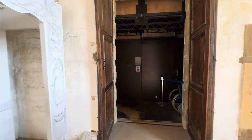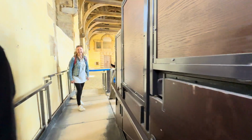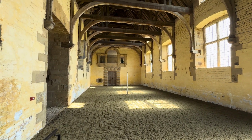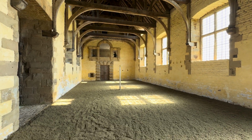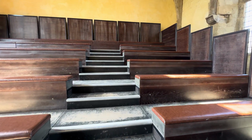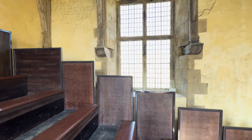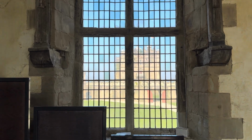Right, so you can go through here to have a look at the riding school. There's the indoor riding school. Wow. Look at that ceiling there. And then let's just go up here, right to the back. I can't really see because of the light there. There we go. And there's the little castle which we'll be going into soon.